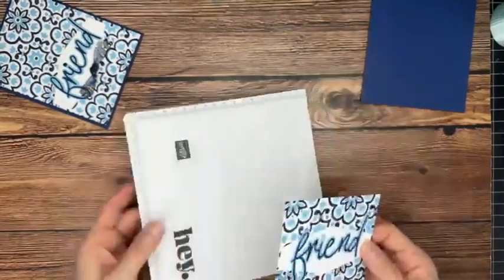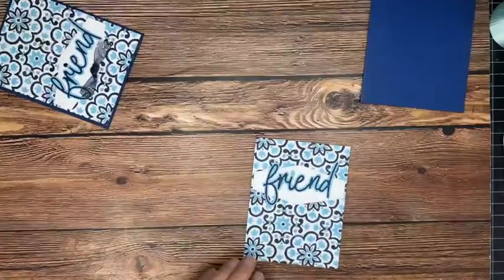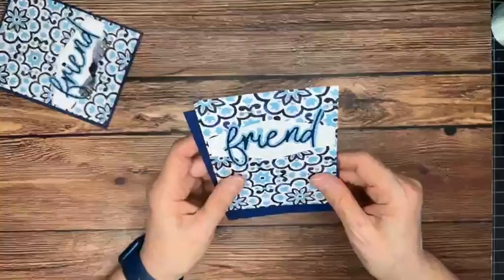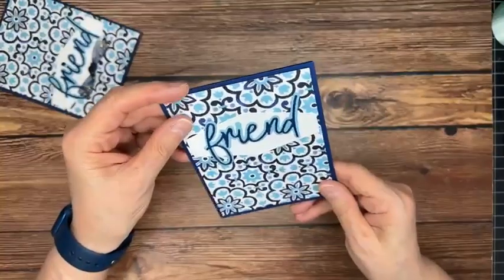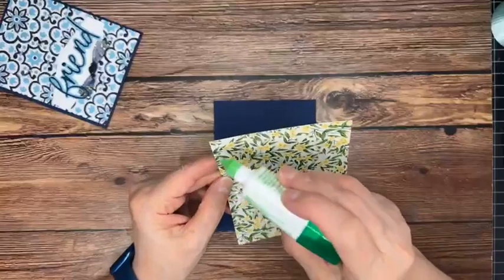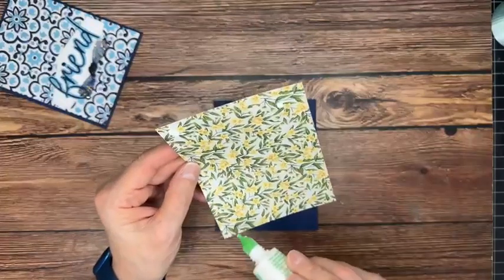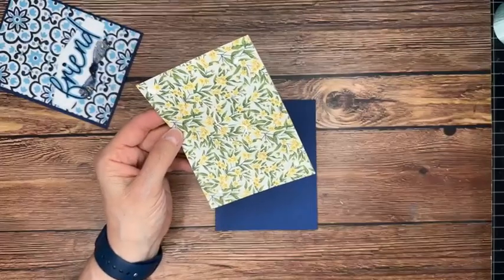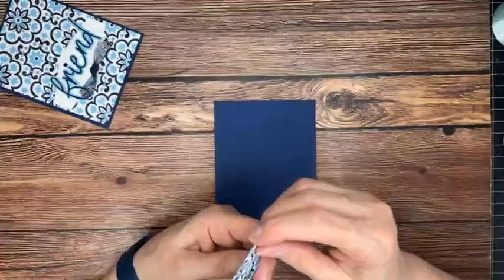Okay, I'm going to quit messing with it and set this aside. And now we are just ready to put this piece on our card front. And I do think I cut it right. Could have very well used the other side of the Designer Series paper, and that would have been super pretty as well. I don't think you can really go wrong with this paper.